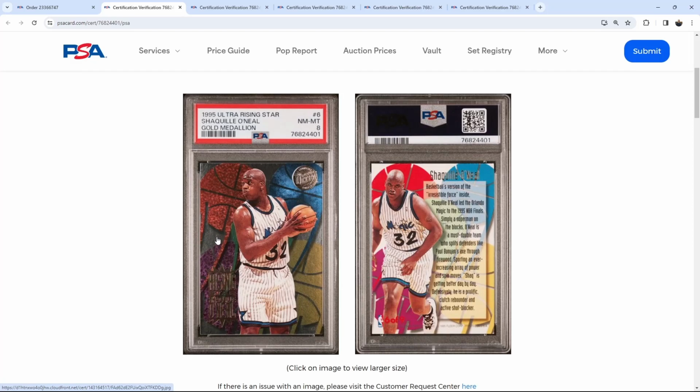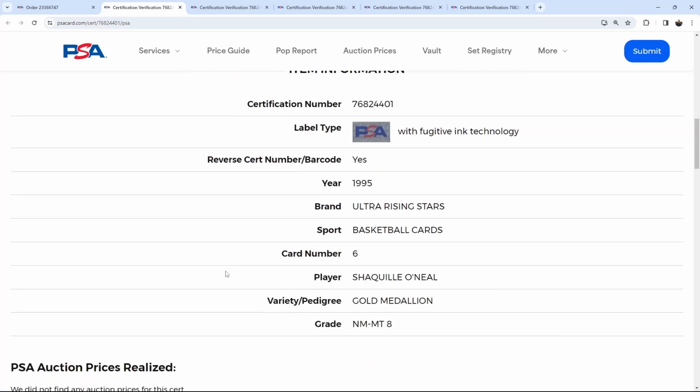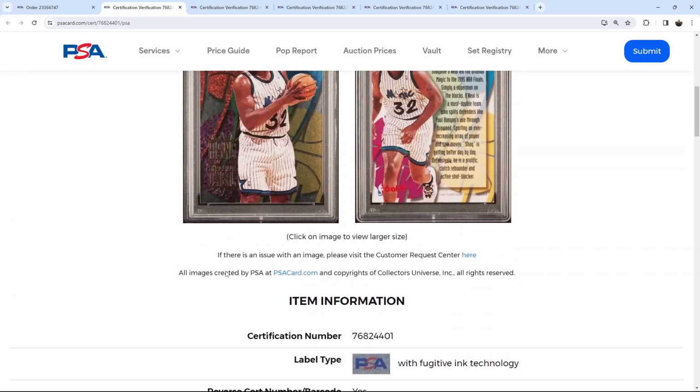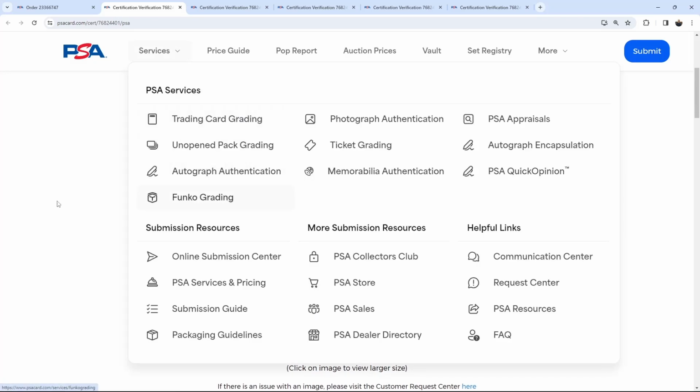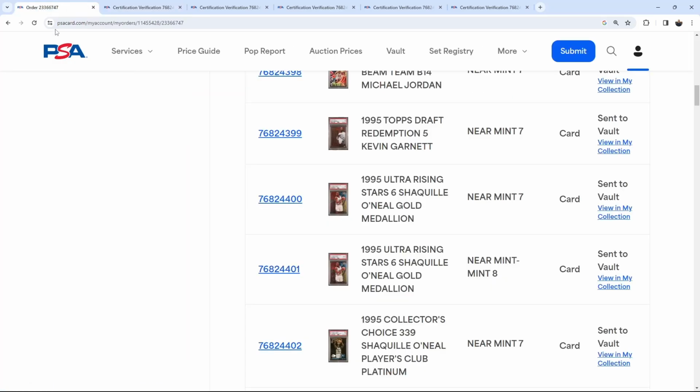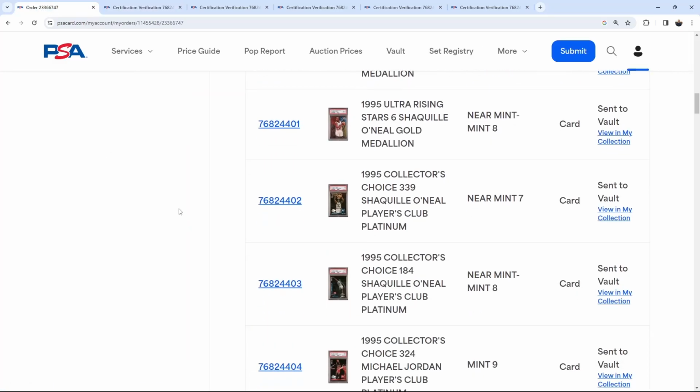Pop 8 is actually a tough grade. It's foil on the front, and then on the back you get chipping over here very often. You can see a little bit there. So pop 5 with 2 higher. That's a killer grade on this. This is probably a, I don't know, $200 card. It should be a lot more.